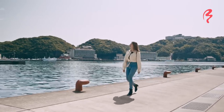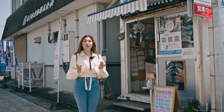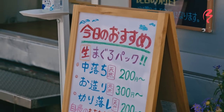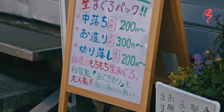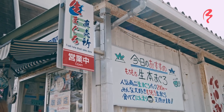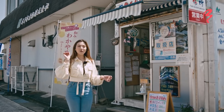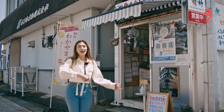I am here now at a very interesting location. This is a self-service fresh tuna shop. And basically it allows people who come by to buy really fresh tuna for a really low wholesale price. Usually there's no staff here, but if you do want help, you can push a button. But generally speaking, you go in and you just put the money in a box. And then you go.